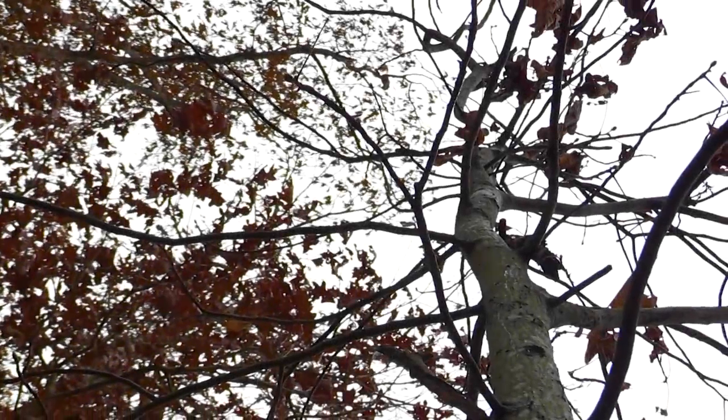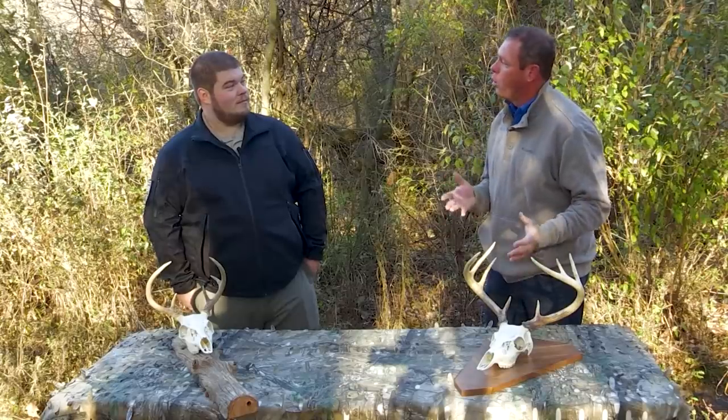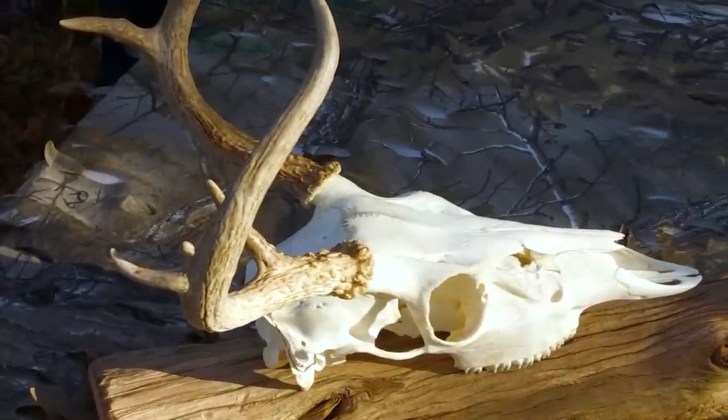Whitetail deer season here in Kentucky is in full swing, and there are many different ways to preserve your trophy, including a European mount. So I'm here with Chase Wallen today, and we're here to demonstrate a way that a person can preserve a deer hunt without spending a ton of money on a taxidermist.